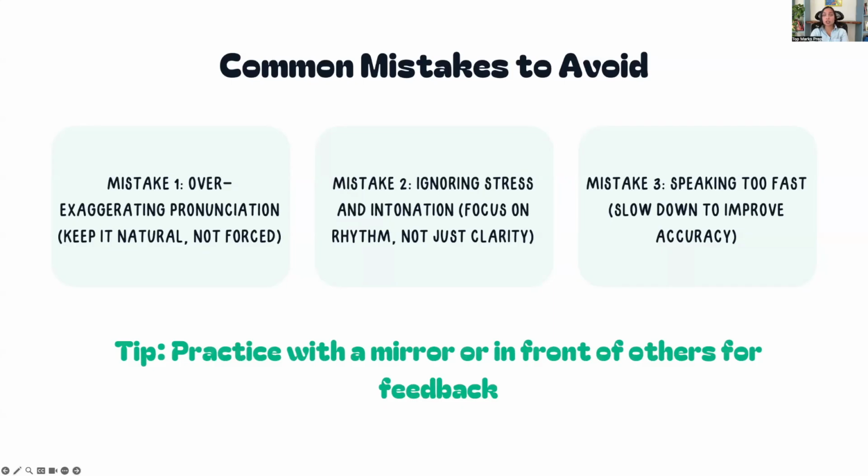Mistake one is over-exaggerating pronunciation. Some learners try too hard to mimic a native accent and end up sounding unnatural. Instead, focus on clarity and stress patterns rather than trying to sound American or British. Mistake two is ignoring stress and intonation. A monotone voice makes it hard for listeners to follow. Use natural rises and falls in speech. Mistake three, speaking too fast. Many test takers rush due to nerves, which can lead to slurred words and unclear pronunciation. Instead, speak at a moderate pace with natural pauses.